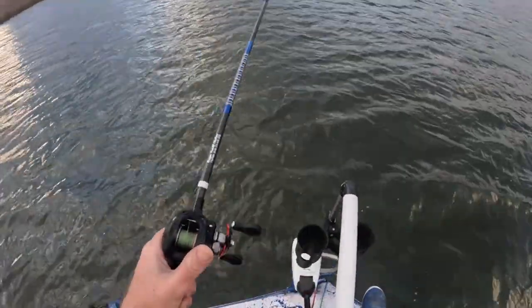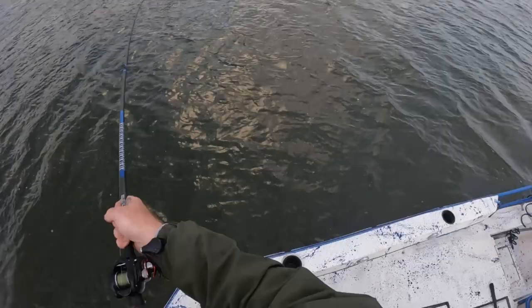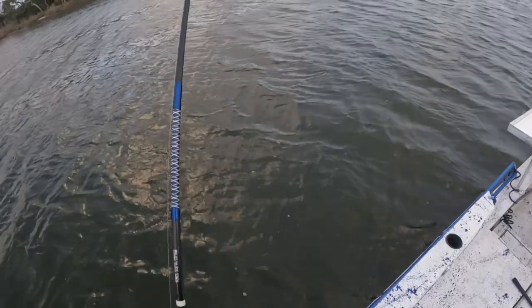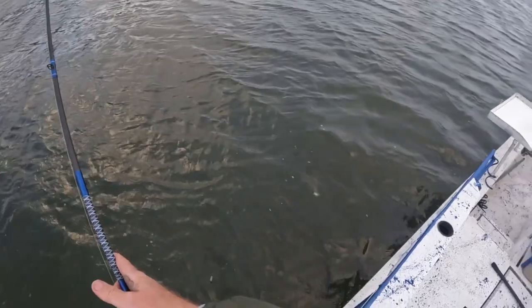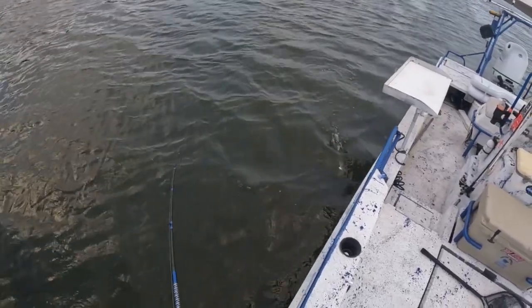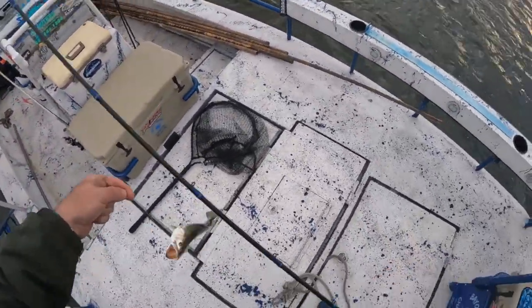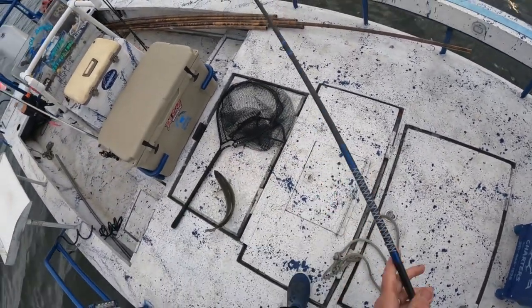Oh, what we got? Gotta be a redfish. Nope, that's a good trout. Thought I had a red. We got us a nice keeper trout. Against my better judgment, I'm boat flipping, because I can't even see the bait. There we go. What a nice trout, y'all.